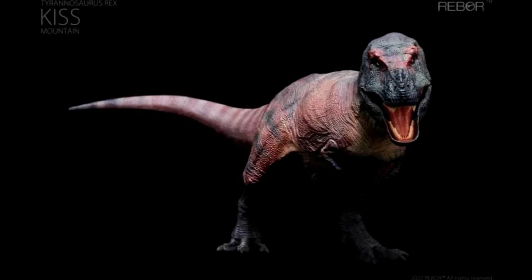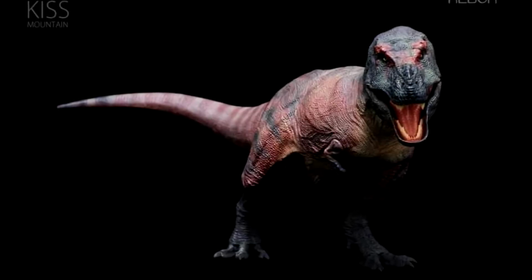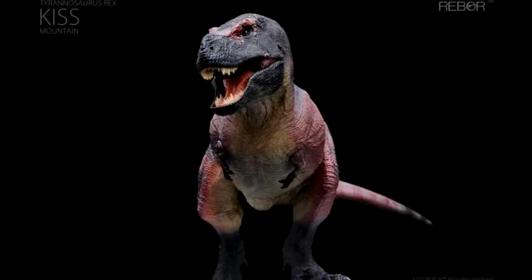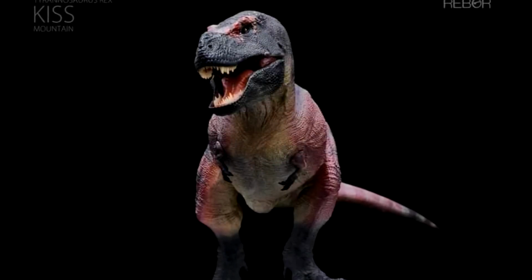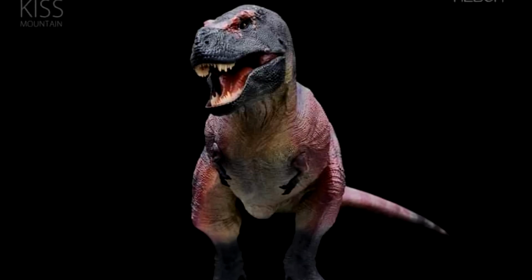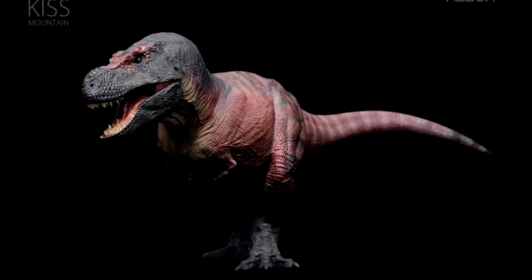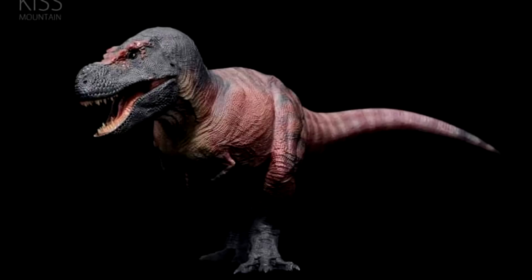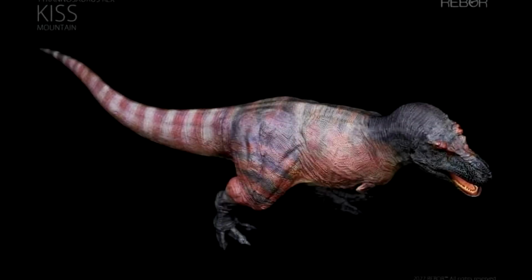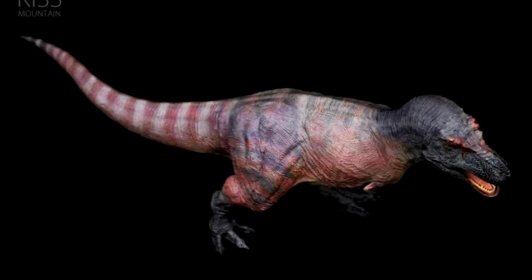But I think my favorite, honestly, is this version here that we were looking at initially, which is Kiss. I absolutely love the sculpt, of course, but I love the color scheme on this one, I think, more than anything. It's a fantastic, very naturalistic looking coloration that they've applied to this Tyrannosaurus, and having a much more accurate Rex from Rebor really is quite a breath of fresh air and something that I cannot wait to add to my collection. In fact, this is definitely one of my all-time most anticipated models from Rebor just because it looks so darn good.